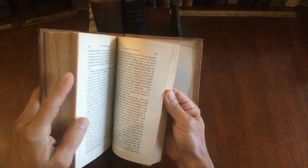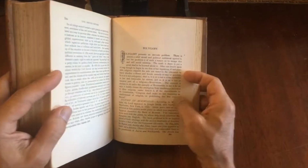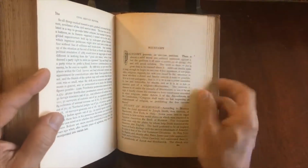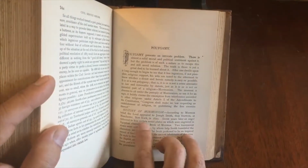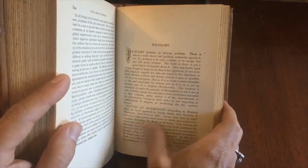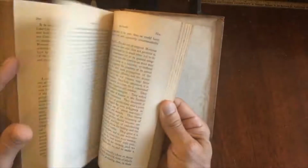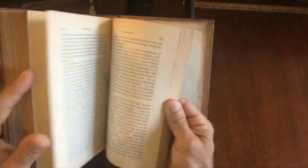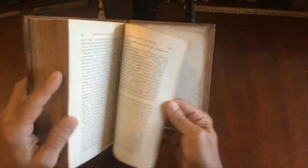All the various people. I just passed, here we are on the section on polygamy and a history of Mormonism right here. And we see here about Joseph Smith, and how angels delivered to him metal plates, gold plates, I think they were, engraved. Then he put on his special glasses. Yes. Can't beat that. All right, that's all about polygamy there, surplus revenue, and so on.